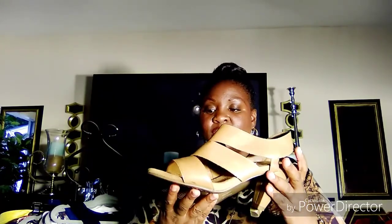So the first pair of shoes are these caramel colored sandals. They are Aerosoles, and guess what? I thrifted them for $3.29. $3.29 from Goodwill.